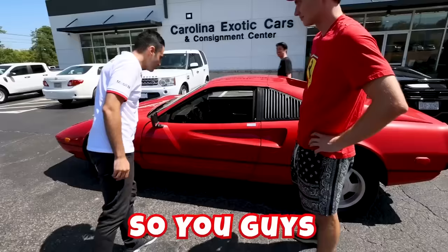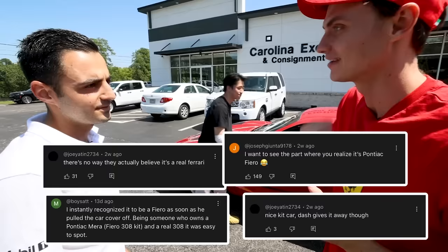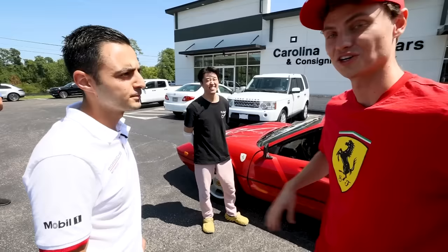So you guys wanted to get an idea of how much it's going to cost to get it running and going? Yeah, exactly. I want you to do two things. I want you to give me an evaluation of this car. And then I also want you to authenticate it, because a lot of comments are saying that it's not a real Ferrari. I want to put that to rest, prove to them that it is a real Ferrari once and for all, and also show them how much it's worth, because I think they're just jealous that I found such an old Ferrari and got such a good price on it.